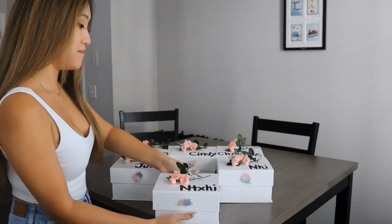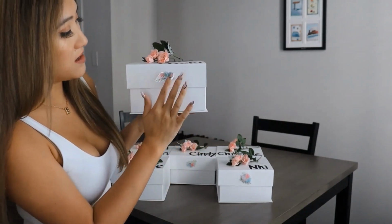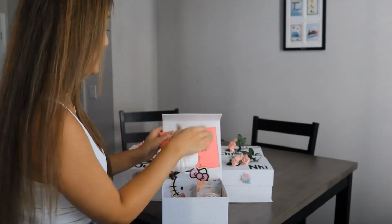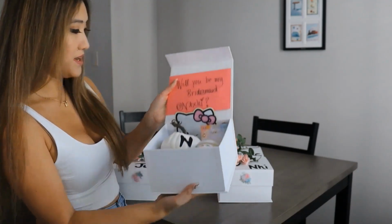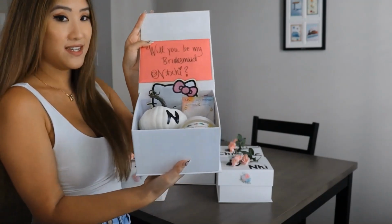Alright guys, so there you have it. This is the complete product. Very simple and cute and customized. Let me just grab a random box out. This is for my friend, Nixai. There's a branch of rose here, her name, and a multi-dimensional sticker. And when you open it up, oops, her pumpkin is attached to the card. Let me fix that. That's supposed to go down. There you go. So when you open it, it looks like this. Has a card asking her to be my bridesmaid and all of the goodies that you all see.